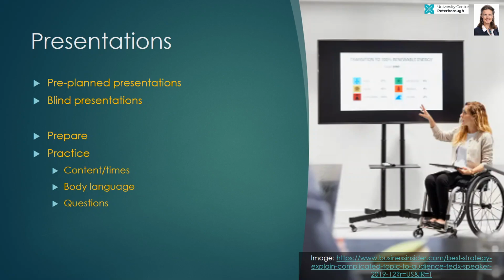So visualise yourself being confident, calm and self-assured. You want to be relaxed. Do not apologise if you're nervous. They certainly won't notice. Focus on the presentation, not you. Smile, keep eye contact and stay still.